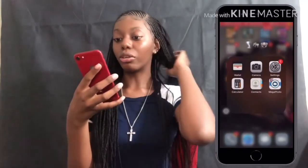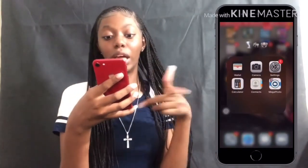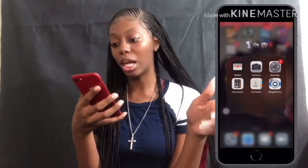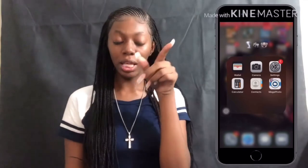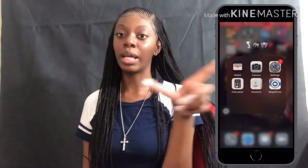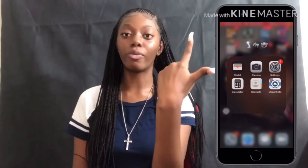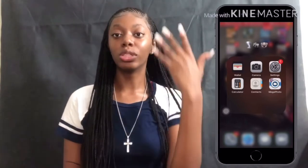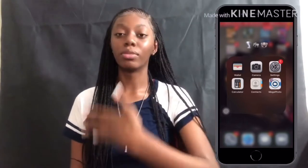Next folder is the gray folder, which has wallet, camera, settings, calculator, which are all self-explanatory, and contacts. Megaphoto is an app just like what I was telling y'all about, with the cube going around your photo and your video. You can do that on Megaphoto too. You just give your videos different effects.